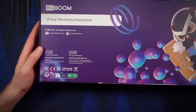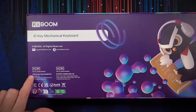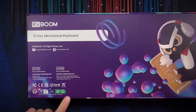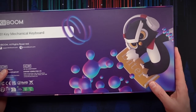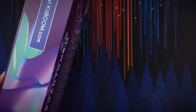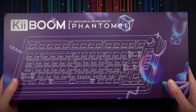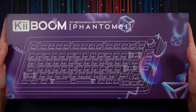And we've got some basic information over here, really not that much though. 81 key mechanical keyboard, KiiBOOM, a couple of websites, and some, I guess, contact info for different global offices for KiiBOOM, and a variety of certifications, and some more abstract shapes and colors going on here. This looks like bubbles, almost. And that is that. Overall, not a whole lot of information about what to expect inside, but it does the job. And hopefully it has protected the board in shipping.